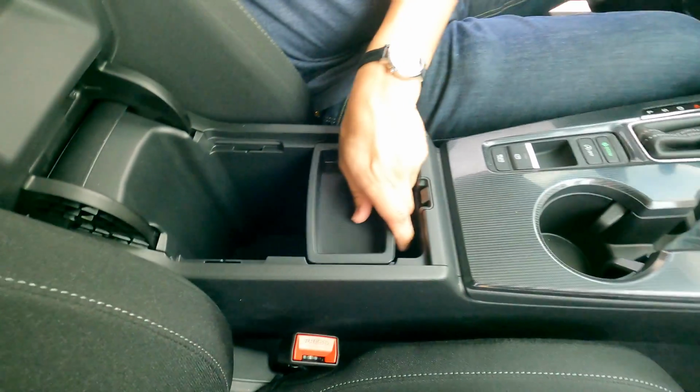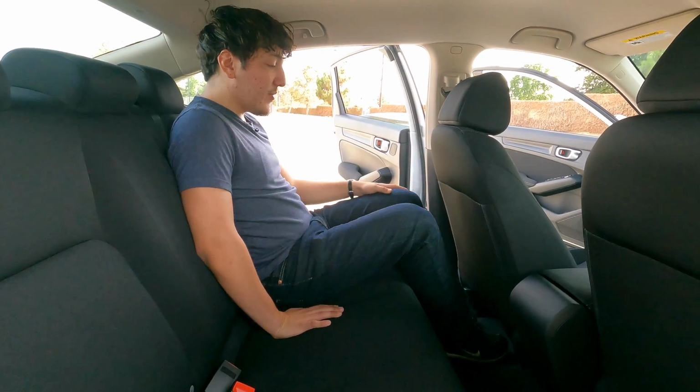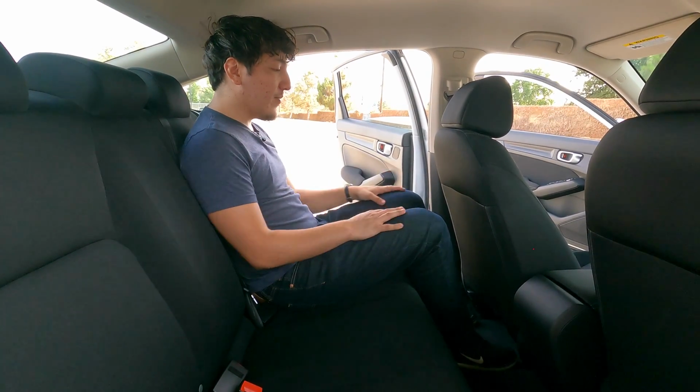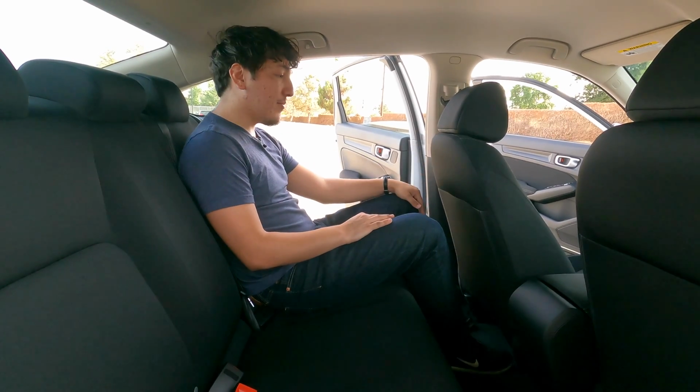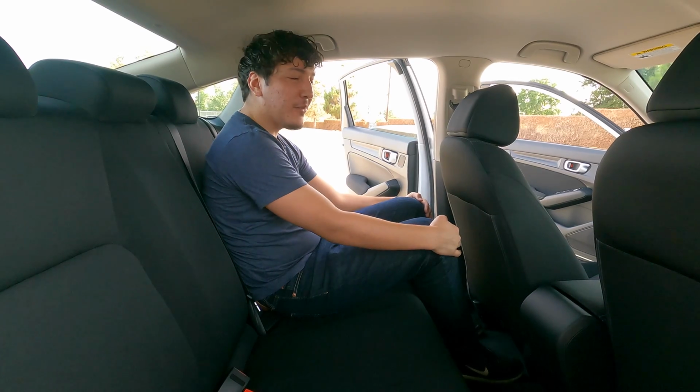There aren't any ports down there, but it's quite spacious, I'd say. Jumping into the rear of the car, you can actually see my knee room. I'm sitting where I would normally sit, in my driver's side position, and there's actually a lot of knee room here, so quite nice. And this is a Civic, of course.